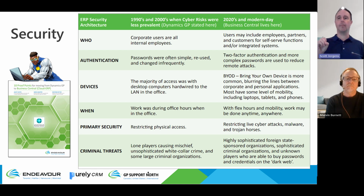But the real part that is of concern is the bottom two corners and the bottom right of the screen, the malware and the Trojan horses. There is an increased amount of cyber attacks, ransomware, and stuff that may get in your system and sleep for 6 months before surprising you. And if it's sleeping for 6 months and you only have 5 months of backup data, then all of your backups have been potentially infected. So you'd really have to play with how you are doing proper backups, retaining data, what you can roll back, how we can keep people out of your system, whether it's GP or Business Central.